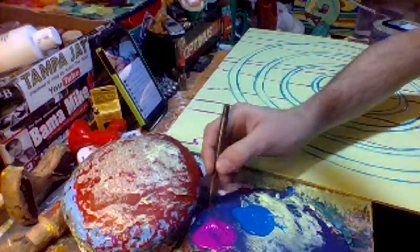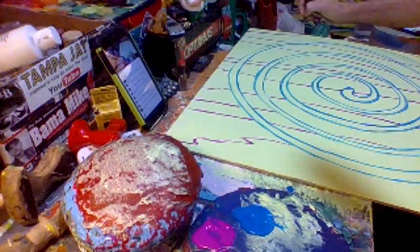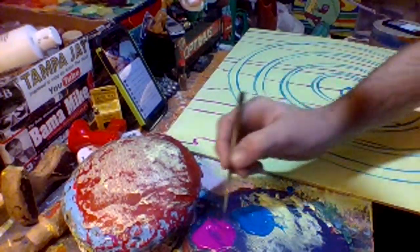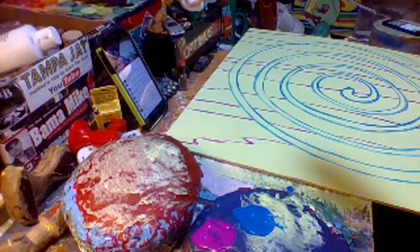And sometimes I add my own wood grain, like this line right here. There's no wood grain there. I just thought it needed that one right there. It probably needs one over here too. You can augment your own.